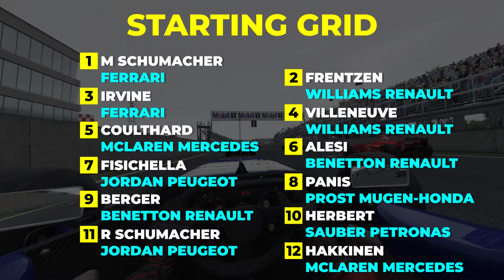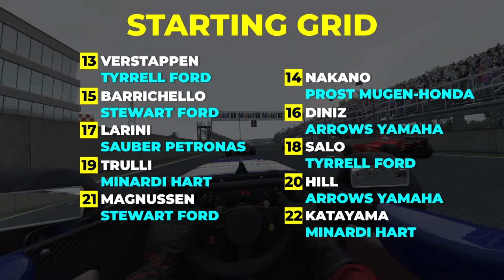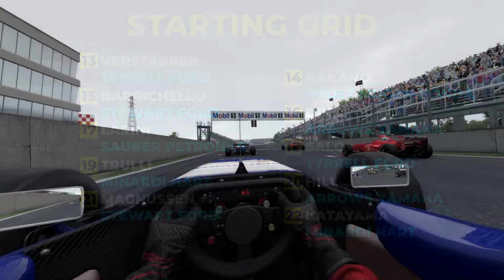Alesi, Fisichella, championship leader, in 7th, Panis, Berger, Herbert, Ralf Schumacher, Mika Häkkinen, and then on the second page we see Jos Verstappen, Shinji Nakano, Rubens Barrichello, Pedro Diniz, Nicola Larini, Mika Salo, Jarno Trulli, and in 20th, very disappointing qualifying for our reigning champion Damon Hill in his Arrows. And the 11th and final row are completed by Jan Magnussen and Ukyo Katayama.